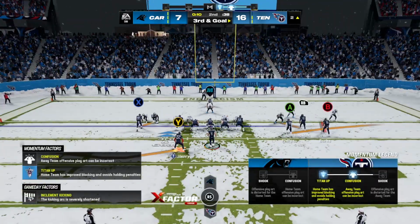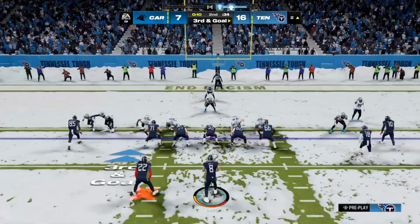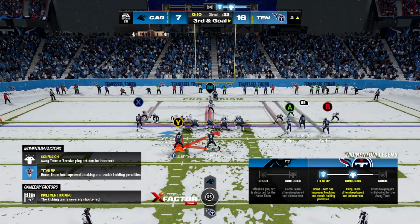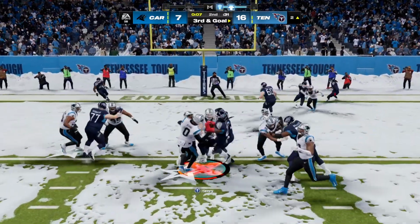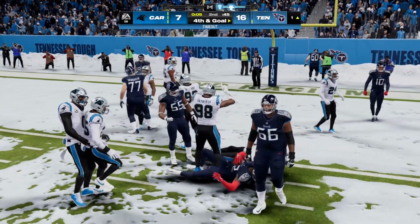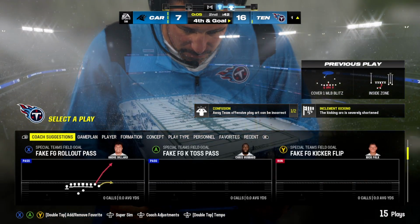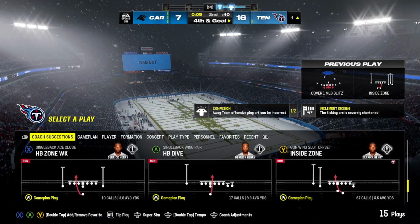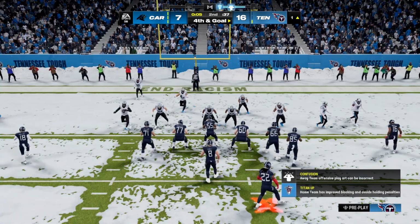Stonewalled on 2nd down. Now let's see what they can do on 3rd and goal from the 2. Henry. Henry fighting for the marker, but I don't think he got there. He did not. And they'll burn the timeout with 5 seconds left. A chance to try to add 3 points before heading to the locker room.